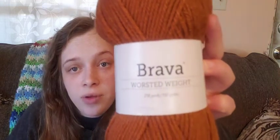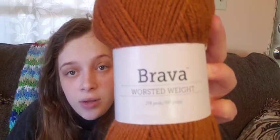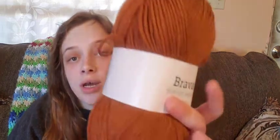But I have Bravo worsted. I know that is backwards for you, but maybe I'll figure out by the end of this video how to flip it. There is 218 yards per 100 grams. It's a number 4. Sorry about that. I know it's shaking a little bit, but it'll stop. It is a number 4, 100% premium acrylic yarn. It says that it is machine wash and tumble dry.